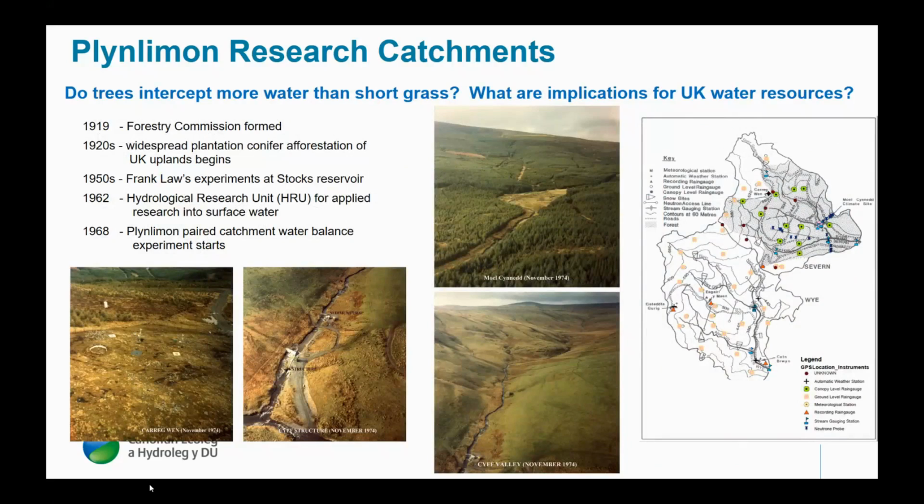And so there was some discussion all throughout about how you manage this not to interfere with the other uses of the streams coming out. During the 1950s, Frank Law Sr. did a whole bunch of experiments looking at water use of forests and came to the conclusion that actually forests can remove a lot of available water from runoff and therefore from water supplies. And that was a kind of a controversial result because it really had a lot to do with how the forests were managed and competing resource uses.